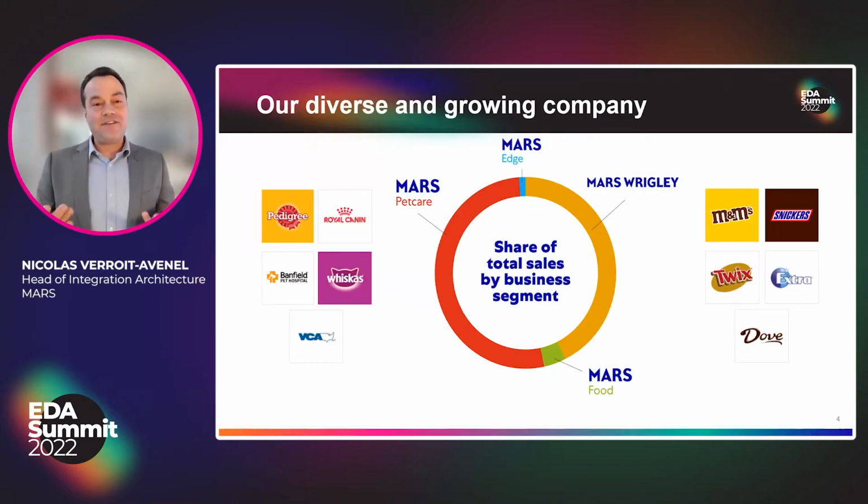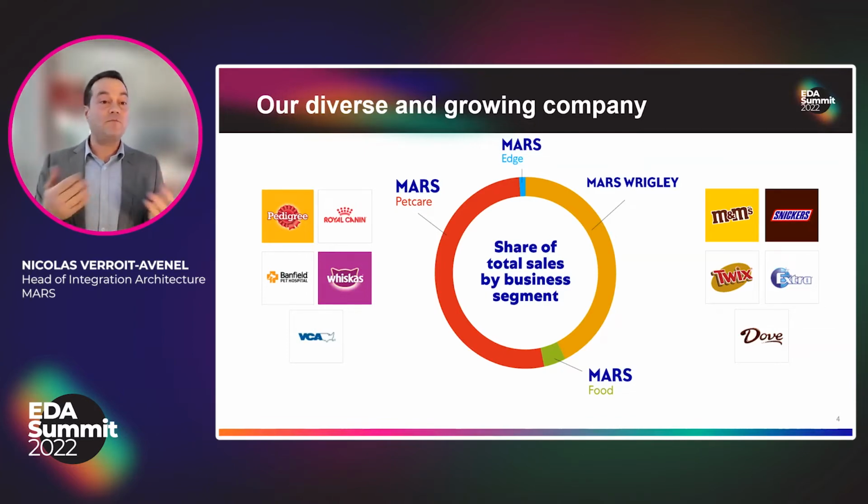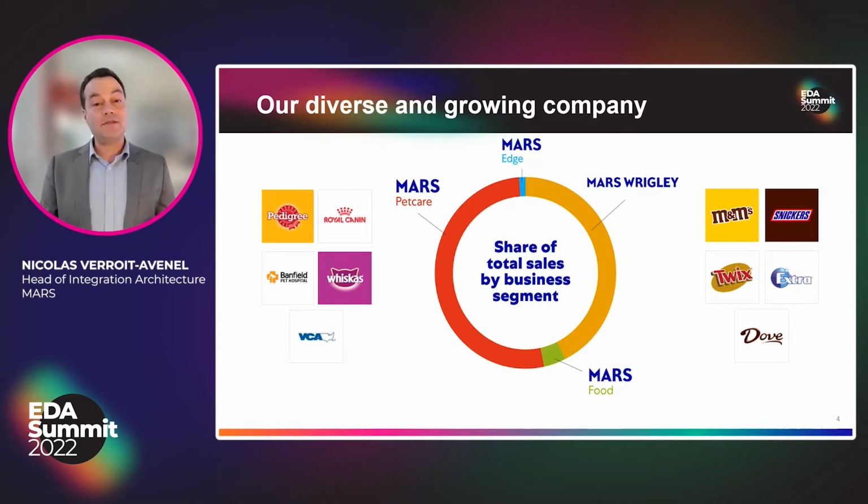Our activity, and this is something which may not be obvious to people, is more pet care than confectionery. Around 55% of our activities are related to pet care, with brands like Royal Canin, Pedigree, and we have a lot of activities in pet hospitals in the US and mainly in the UK. For Mars Wrigley, you all know the names: M&M's, Snickers, Twix, Extra, Dove. These are the main activities that we are doing.